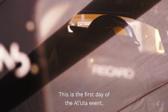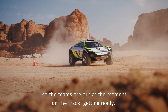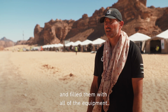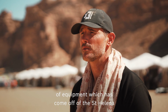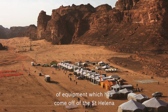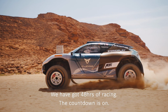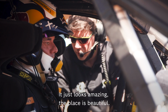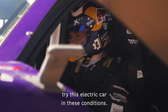And this is the first day of the Alula event, so the teams are out at the moment on the track getting ready, so it's a really exciting moment. We've built over the last week 70 tents and filled them with all the equipment. To give you context, that's 50 containers load of equipment which has come off of the Santa Helena, and the paddock's set out behind me. We've got 48 hours of racing. The countdown's on. It just looks amazing. The place is beautiful, and I'm really looking forward to start the race and to try this electric car in these conditions.